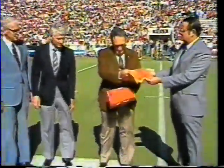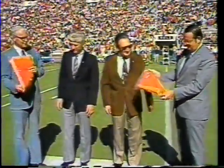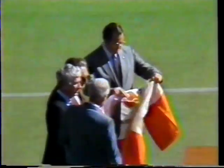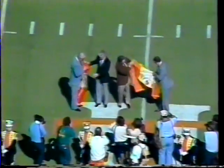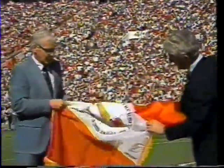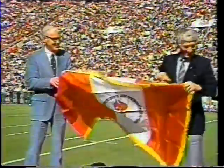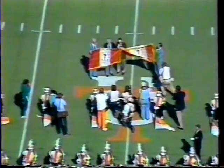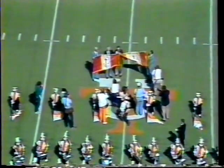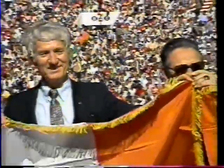Dr. Bowling will now pass one flag to Dean Kenneth Harwell of the UT Space Institute, where Hartsfield earned a master's degree in engineering science in 1971. And the second to Chancellor Jack Reese to fly over UT's main campus at Knoxville. Ladies and gentlemen, let's give a big Tennessee welcome for Hartsfield, UT's Man in Space.